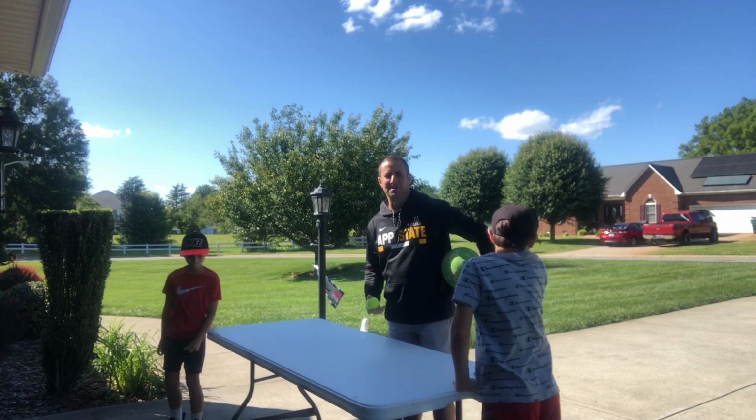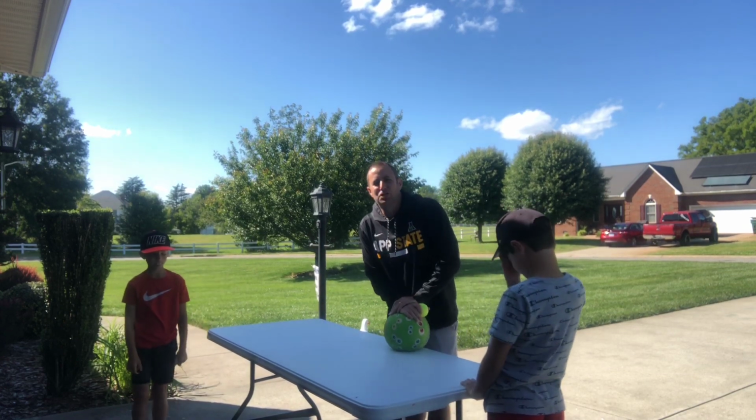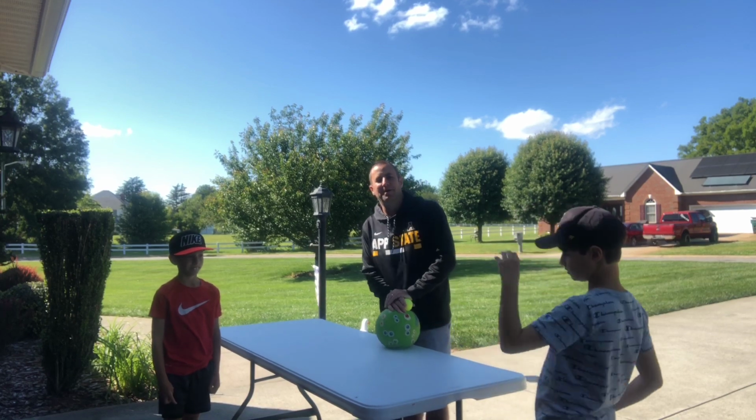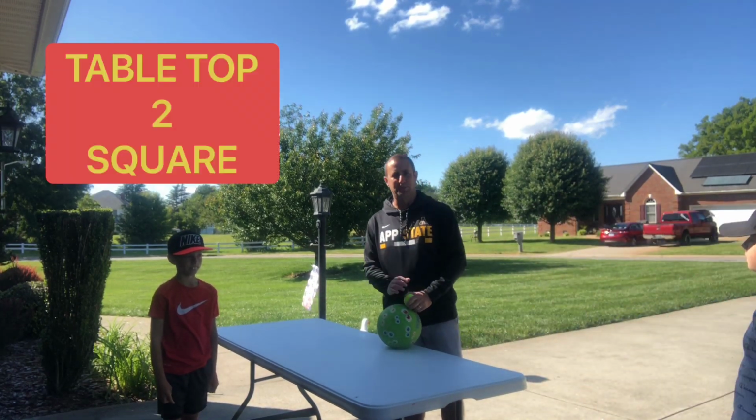Thanks, guys. It's time for our skill work for the day. Our skill work today is striking with our hand. So we're going to use our hand to strike with. And this is one of my favorite activities. It's called Tabletop 2 Square.